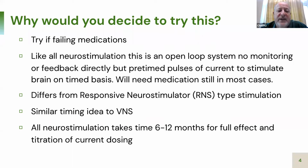Like all neurostimulation, this is a system that's called open loop. There's no electrical monitoring of the brain, or there's nothing telling you what the brain is doing. You're just giving a stimulation every so many minutes for so many seconds at a certain current that hopefully disrupts the epileptic process and changes the way the brain has regional systems that talk to each other. It basically takes that connectivity of those systems and disrupts epileptic propagation is the theory of how it works.